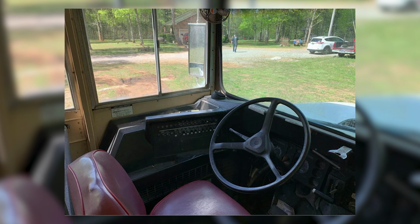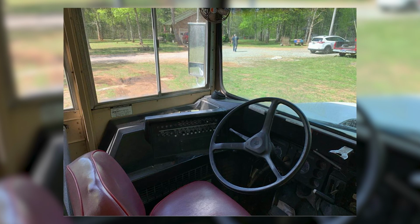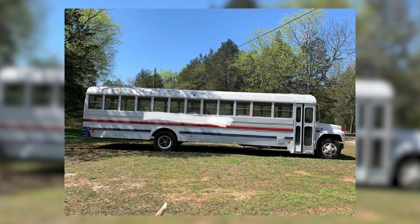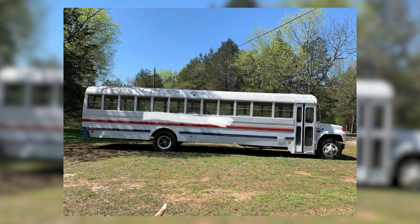There's not much to say here. This is a pretty typical Carpenter S1800. And one last side shot of the bus. I love that simple red, white, and blue paint job on there.